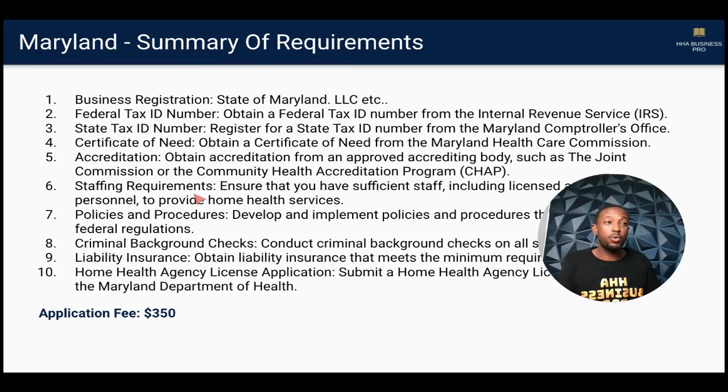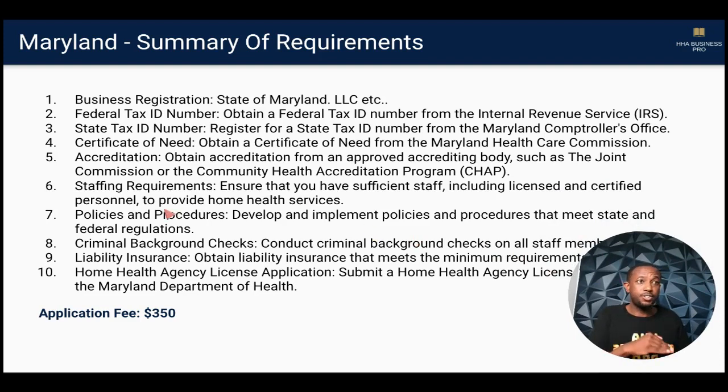Next is you need staffing requirements. Ensure that you have sufficient staff, including licensed and certified personnel to provide home health services. What this is saying is that you need to be hiring people that are qualified as either home health aide or certified nursing assistant or registered nurse, depending on what the state requires. Oftentimes, what I find is that for states like New York, California, the big states, Florida, they require you to have a registered nurse, but I don't believe that's the case for Maryland. However, these requirements change ever so slightly, so the best resource is contacting the state directly.